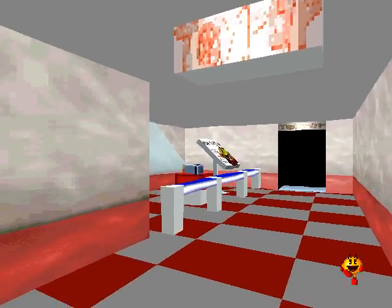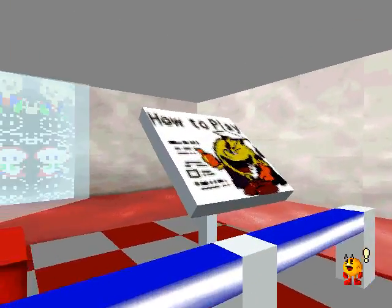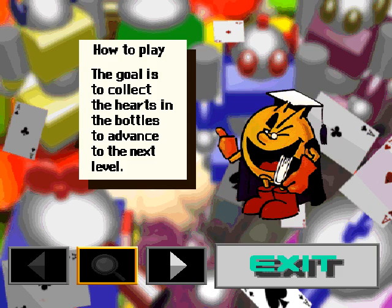But before we go in, Professor Pac, could you please tell us about the game controls? What do you have to say about Toypop? The goal is to correct the hearts and the bottles to advance to the next level.